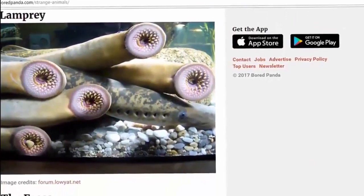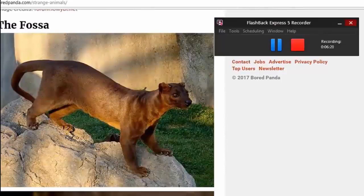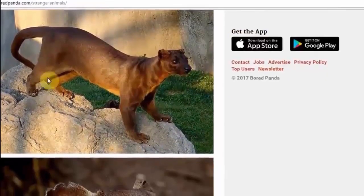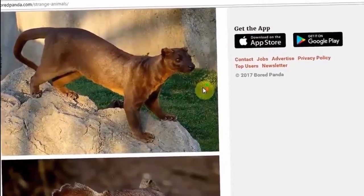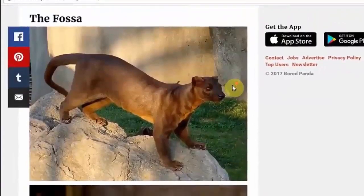And then of course we have the fossa. I'm not sure if it's the cat family. It looks more to me like a hyena crossed with a panther. Hyena panther, the fossa. I'm not sure where these legs would have come from. They're quite powerful, the back legs. The face is more like a hyena or some type of jackal or something. It's obviously a cross. You can't fool me.